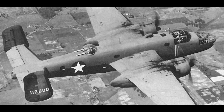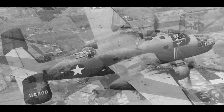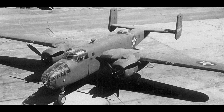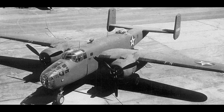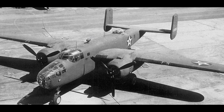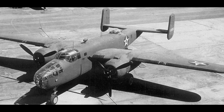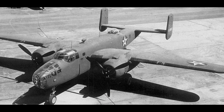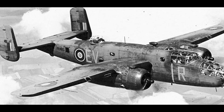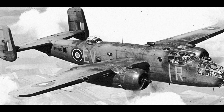Changes also made their way to the tail section. The retractable tail skid was replaced with a fixed one, enclosed in an aerodynamic fairing. To prevent the tail assembly from icing up at high altitudes, it was integrated into the de-icing system as well. The updated B-25C took to the skies for its first flight on November 9, 1941. Pilot Edward Virgin was at the controls. Ultimately, American factories produced over 1,600 of these bombers.